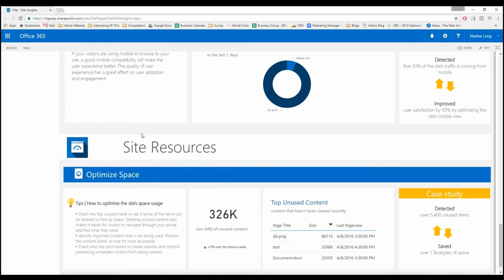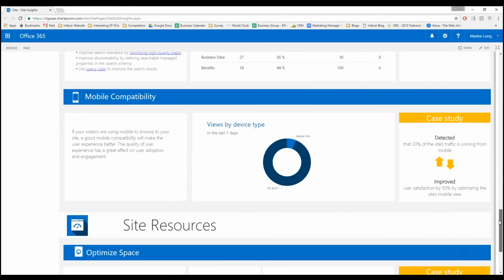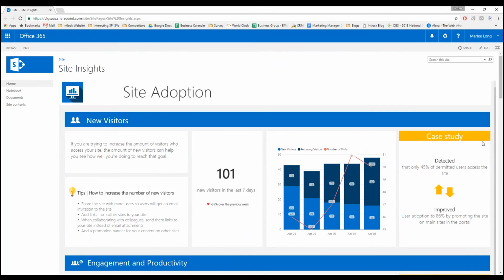And finally, site resources, so optimizing space and supporting a portal migration, which is what I touched on previously, but we won't go into too much detail on that since today's webinar is dedicated more towards adoption. But I just wanted to show you this really nice, easy to consume report that can be available to all site owners and can really empower these site owners to go in and make these actionable changes based on these tips and based on these case studies.